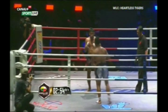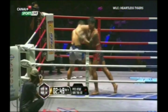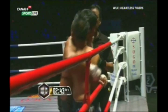Definitely perfect opening up with the elbows. Loving it. San Thu indeed throwing his short, sharp right elbows. There's the elbow back and another from Pite Htwe. Very entertaining fight thus far.